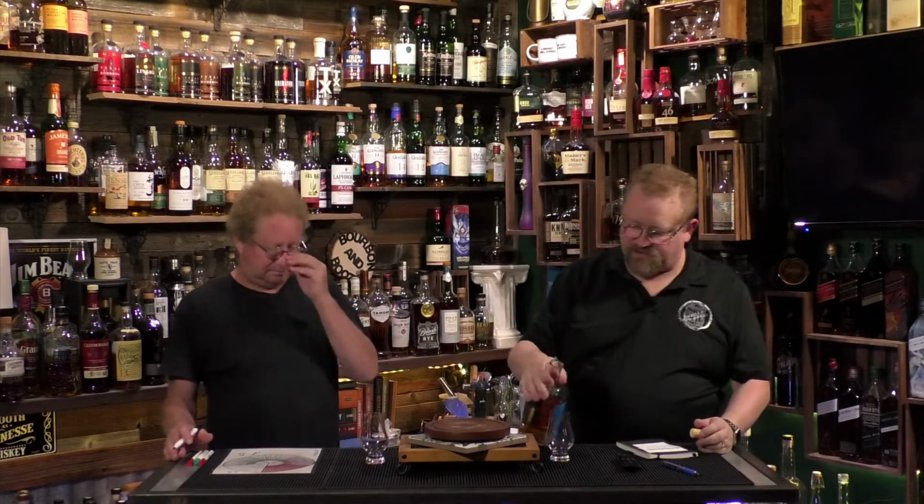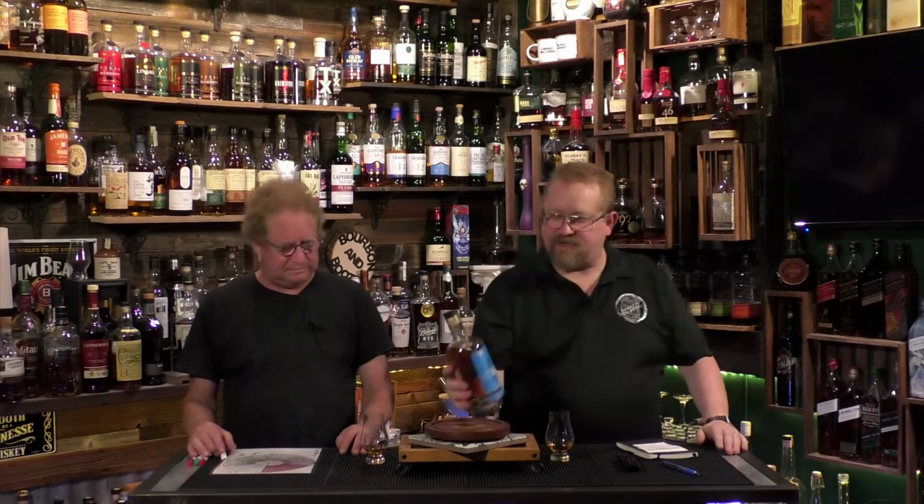Baby Blue. This is probably one of those, I mean, they have dozens. I don't know if you can see, our top shelf is full, and then I got some more down here. But Baby Blue, I think, is one that has wide distribution across the United States. It is a pot stilled corn whiskey.